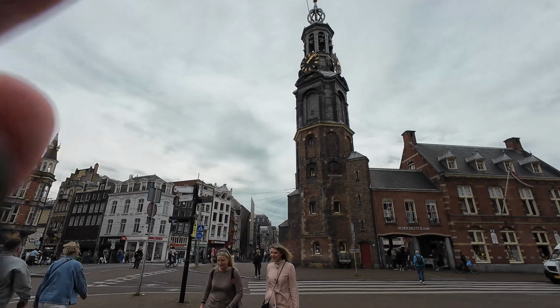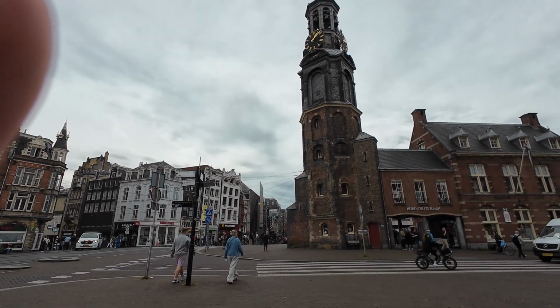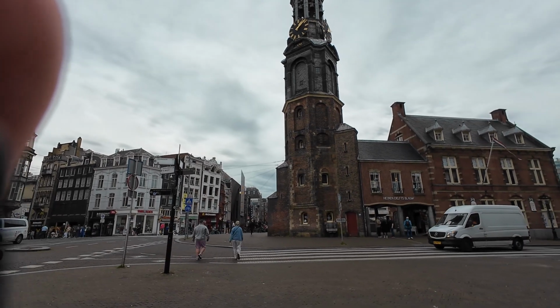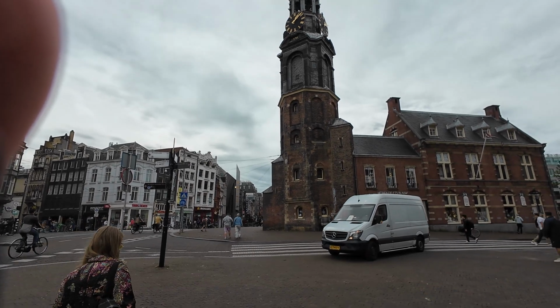And right at the end of Kalverstraat here is the Munttoren or Mint Tower. This is half of the old city gate around Amsterdam, with behind it the Singel, where the flower market is.